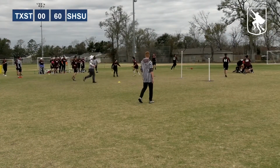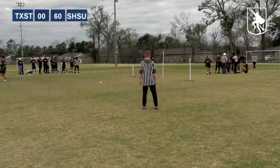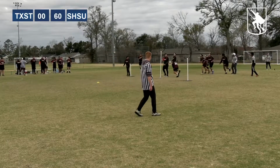Good defense from Sam Houston State to recover the quaffle. Goes to the keeper, so it's keeper ball. Unfortunate connection there. Might be a stoppage, not sure. All right, no stoppage there.